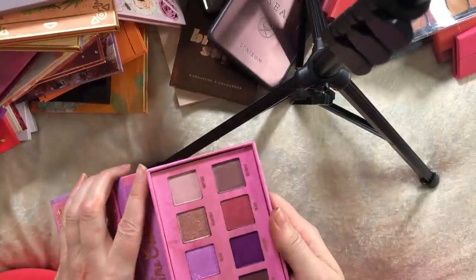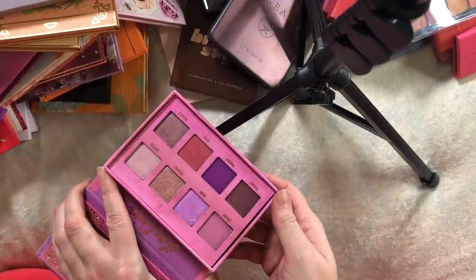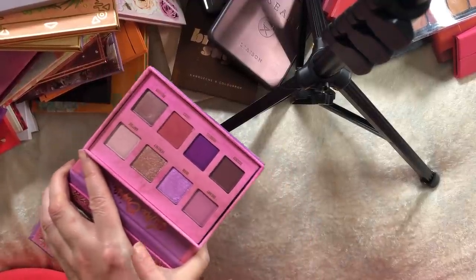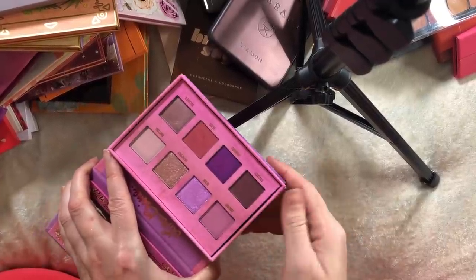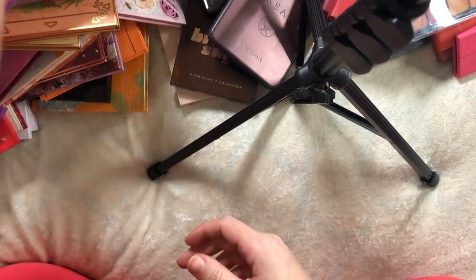So, Venus 3 was a gift, and I actually really have liked every look that I've done with this palette. So, this one I'd say is a winner. Even though some of the shades are a little bit harder to work with, I still really enjoy this palette. So, that one I like a lot.